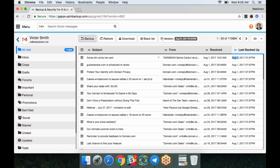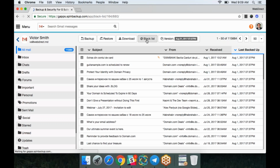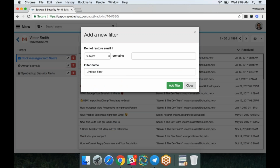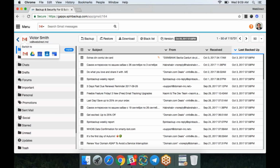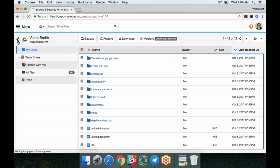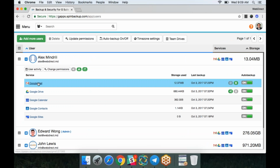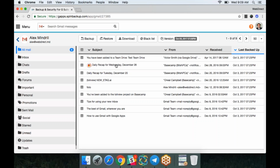Some other great features that we have here is on-demand backup, in case you just onboarded somebody and you want to back them up right away. You don't want to wait 24 hours. We have the download feature where you can select files and download them to your local device, so you have a hard drive copy as well. We have a blacklist feature where you add filters for things that you don't want to restore back into your account. You can also quickly navigate through everything here. So say you want to go to Google Drive, Calendar, or Contacts, it's very simple. And the last awesome thing we have here is you can actually view Gmails directly from here. So if you're the admin, you can definitely do that.